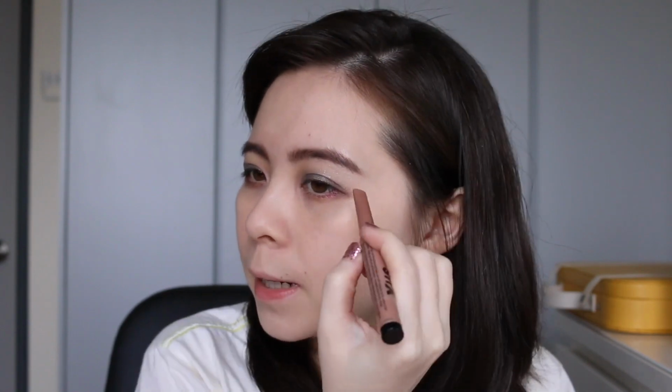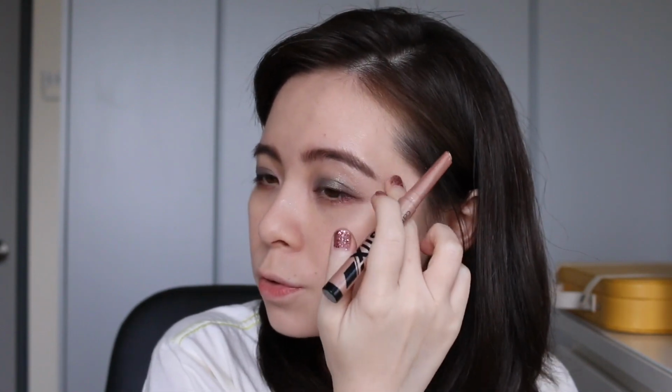I don't know where to use this though. Should I even use this under my brows? Because definitely with such dark eyeshadow, I need to highlight the brows a little bit. I think the stick is alright, but I don't know. I have to probably play around with it, maybe in another separate video.